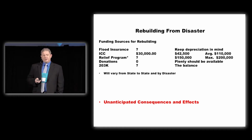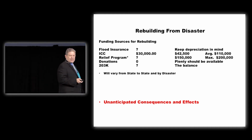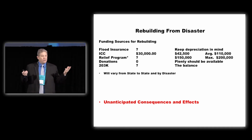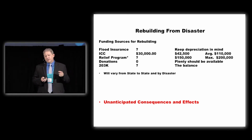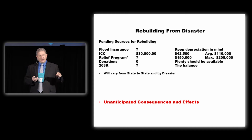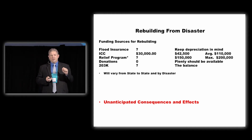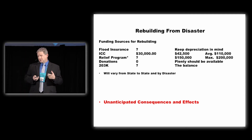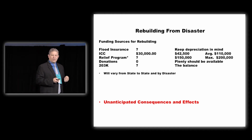So I just put this together. It's just a summary of the components to rebuilding. So your flood insurance is whatever they determined your damages were. Again, keep in mind that they depreciate things. So if you have an HVAC system and a heating system in a house that's 10 years old, you get the value of that as a 10-year-old facility, not necessarily replacement value.